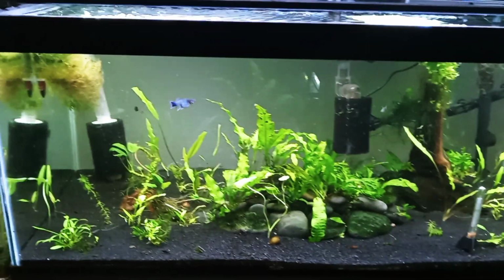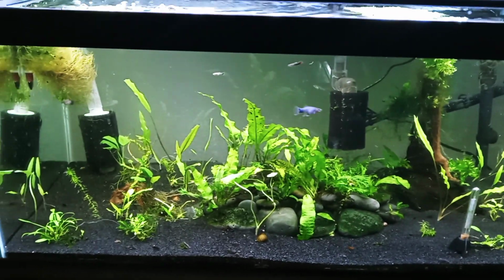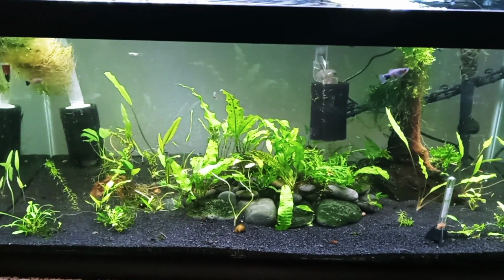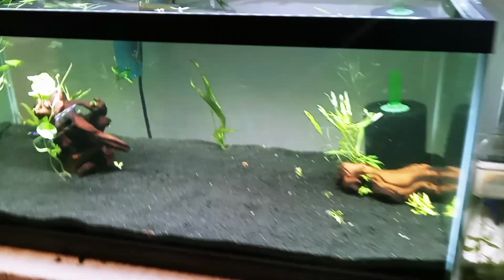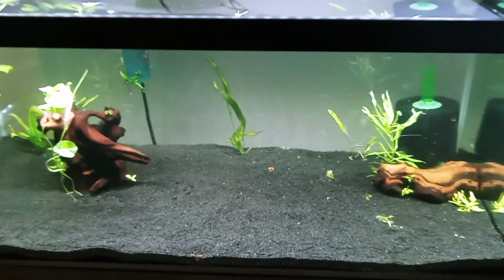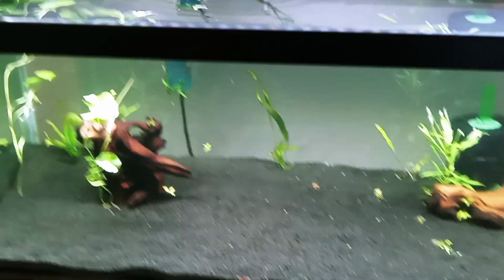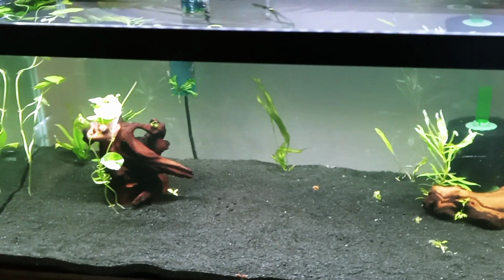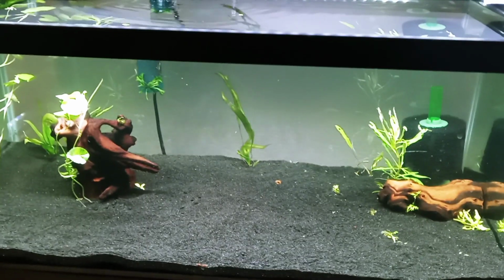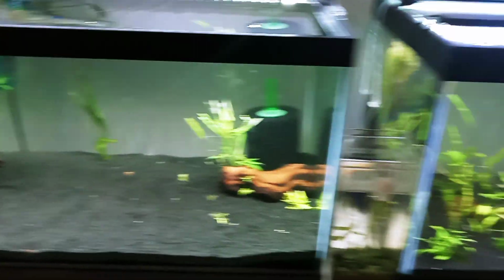corydoras. I'm thinking maybe some sterbai corydoras. So I'll be getting some new fish. I have a quarantine tank set up, so I expect I'll be getting some fish for that, because I'll be stocking these tanks. And I also have another live plant order on the way. Should be here Tuesday. So we'll have more plants for this tank and some for the 84-gallon tank.